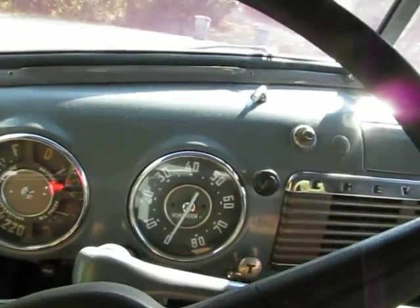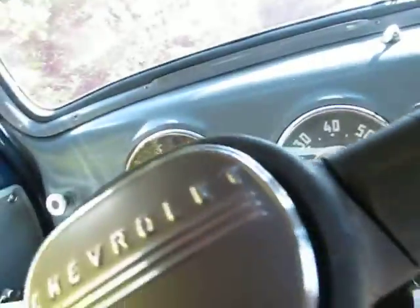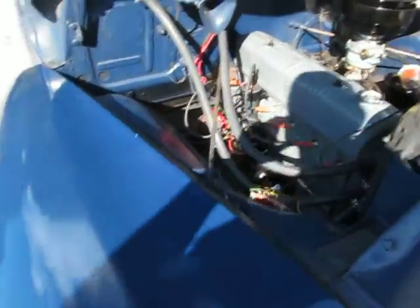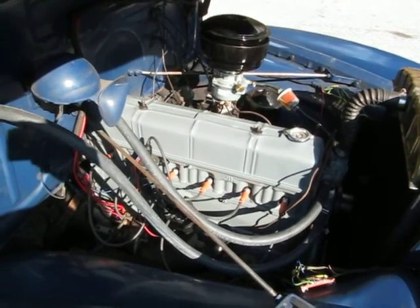Reverse works good. Accelerator pedal's wanting to stick a little bit. Just barely, you know, just little stuff. Stuff like that that you kind of normally tinker with. Let me let you hear the engine. Open it with one hand, nice and easy. Nice, healthy engine.